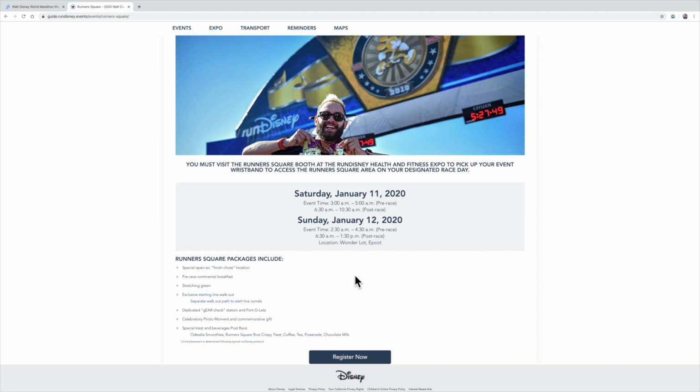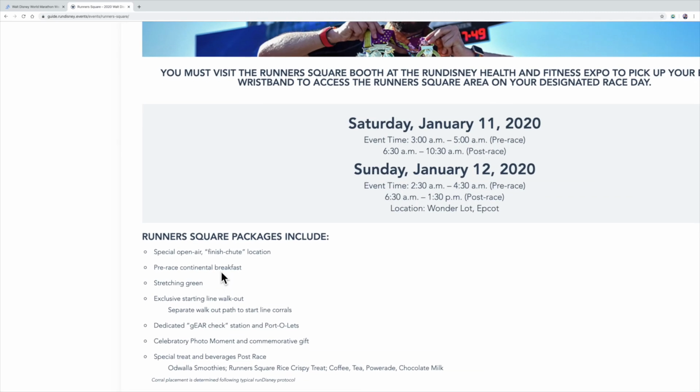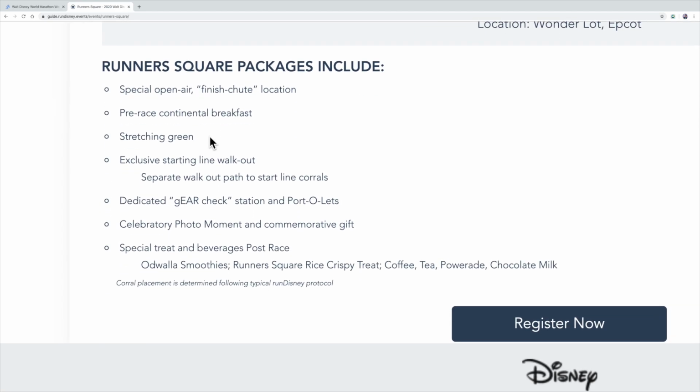But here is what you get. I'm going to zoom in here because this looks pretty fun. You're going to have a semi-exclusive area for stretching, probably some relaxation, might be a little quieter in there. You're going to have a pre-race continental breakfast and special food options after. Odwalla smoothies, Rice Krispie treats, all of this stuff, chocolate milk. I'm actually really looking forward to that. You get your own gear check station and your own porta potties. Also fun for that kind of exclusivity.